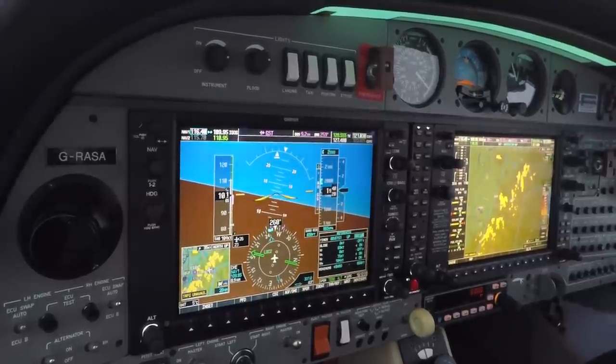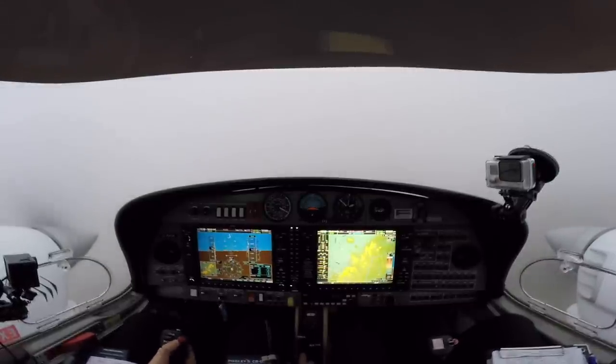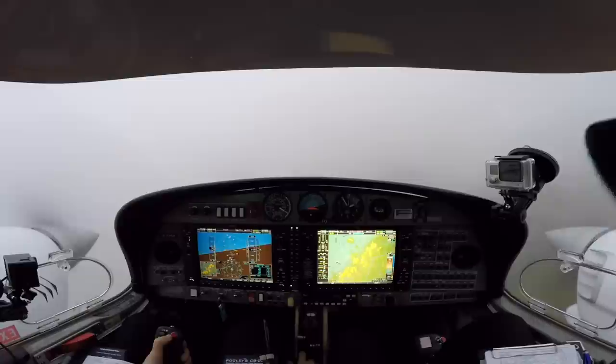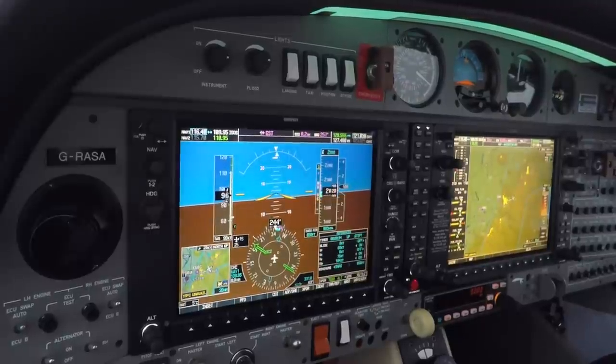Gloucester Alpha is base 10 complete. Gloucester Alpha, report 4 DME. Report 4 DME, Gloucester Alpha. Just increase your power a little bit. That's it. Try not to descend, a lot more power. That's better now. That's it.